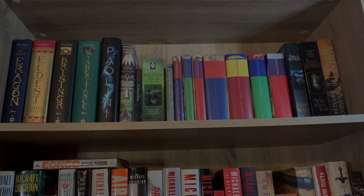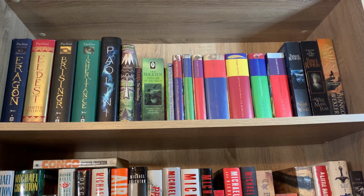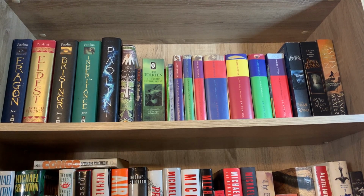Okay, so let's take a first look at my first shelf here. We're going to go down shelf by shelf, really just looking at what my collection is and how I organize it. So we're going to start with this shelf. This is kind of my classics shelf.